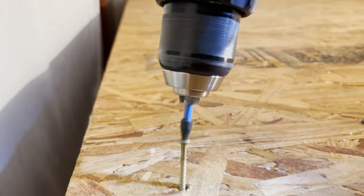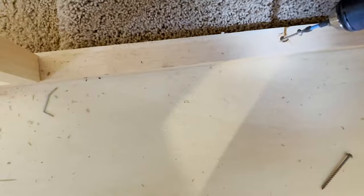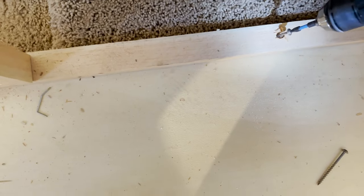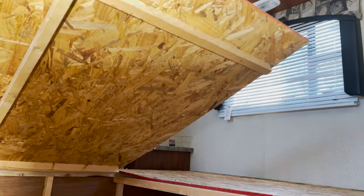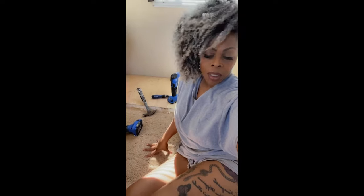So I want to actually change the whole orientation of my bedroom. So I woke up this morning and I was like, I have just about had it, and I just started ripping shit out.